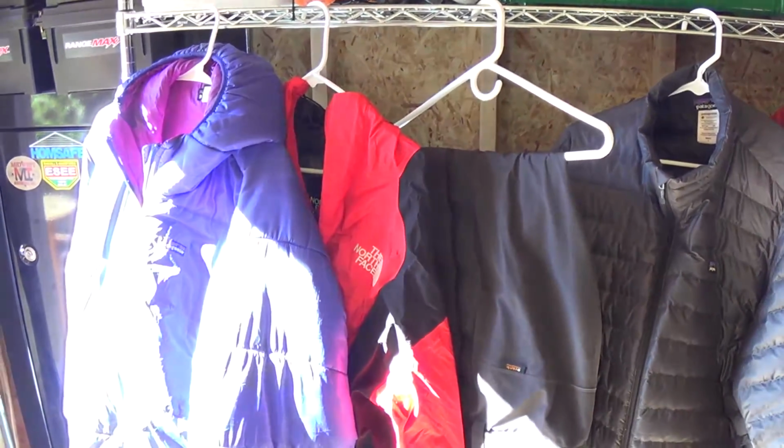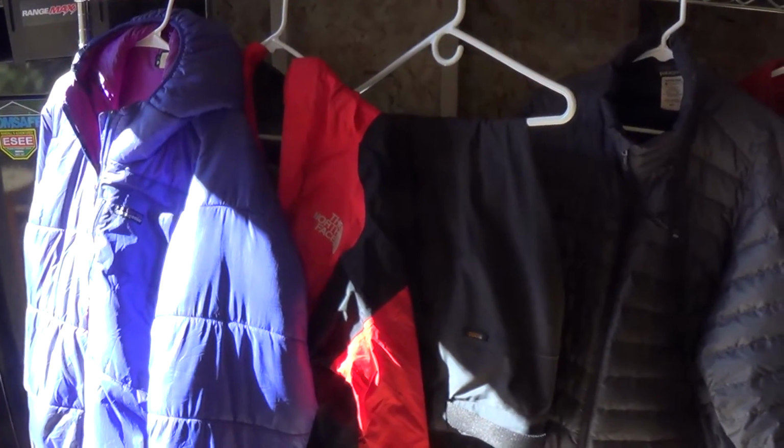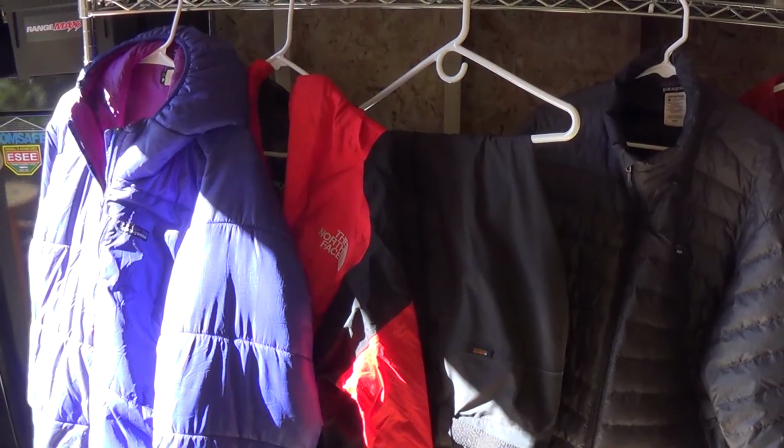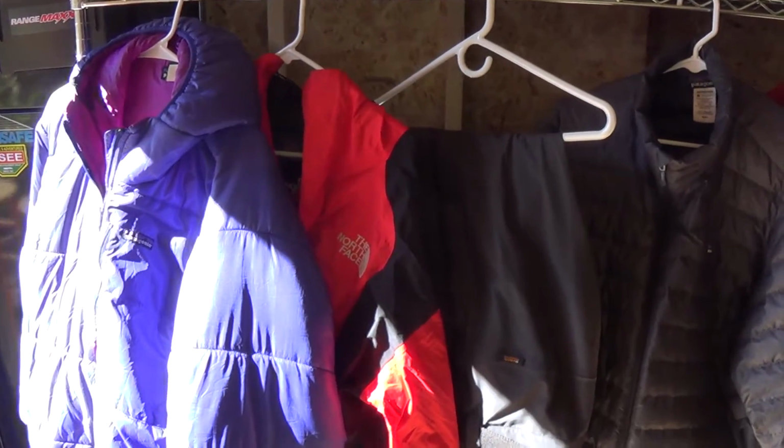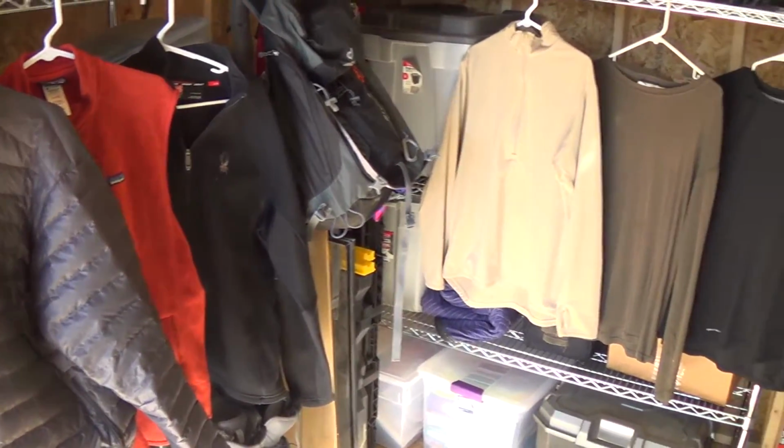So that's it, just wrapping up real quick. Those are my thoughts and explanation on the outerwear for a mountaineering type clothing setup.